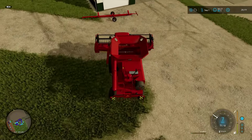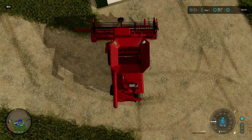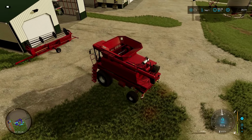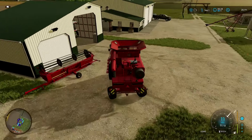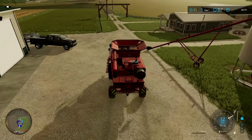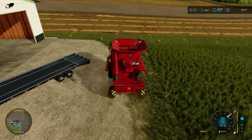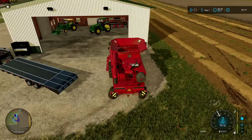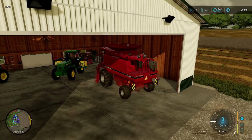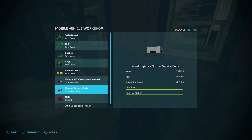Hook the header here back on the cart. Drive the combine around the corner to the shop there. We'll pressure wash it. See if there's any maintenance that we need to do. Put it away in a good place. Sneak in here behind the truck. No worries. We got for maintenance on it.